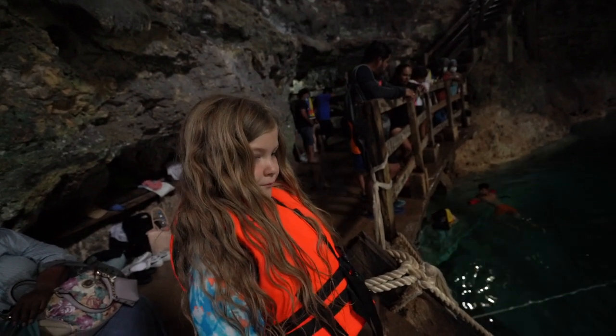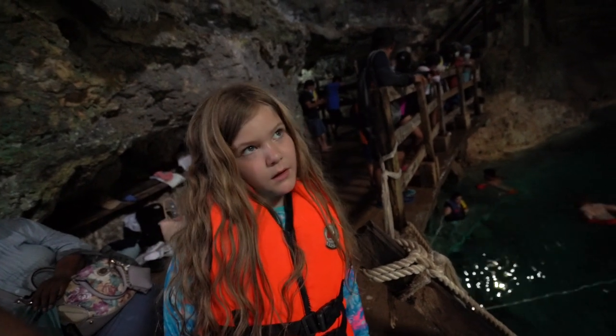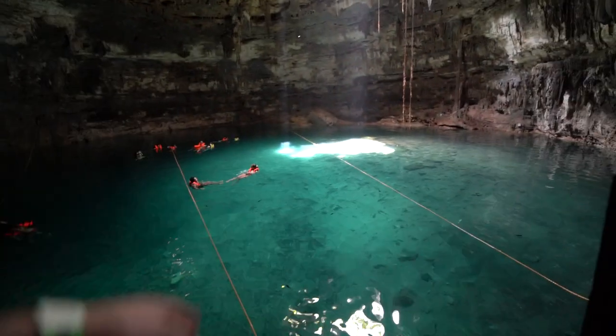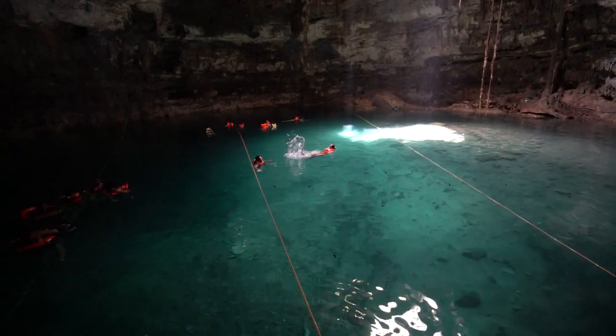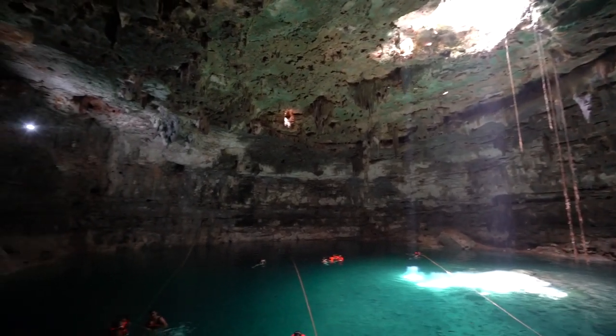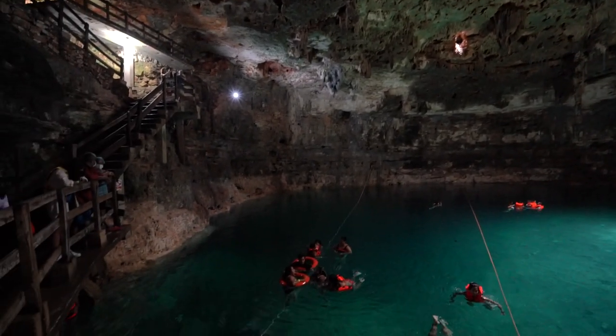Are the fish still scary? A little bit? You've been doing a good job being brave, buddy. The fish here are really small. They're just baby catfish. It's really hard to say. This one might win overall. This is just really quite beautiful.